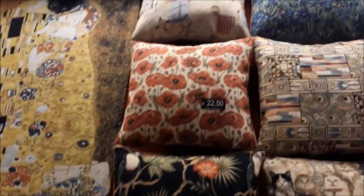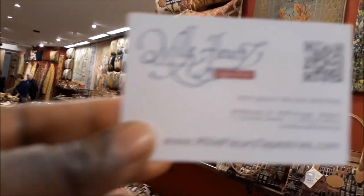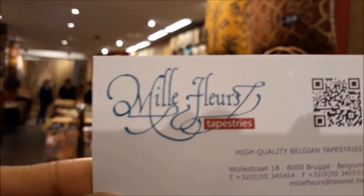Store. Anytime you come to Belgium, you can pay them a visit. They have very nice things. It's called Milfleurs.